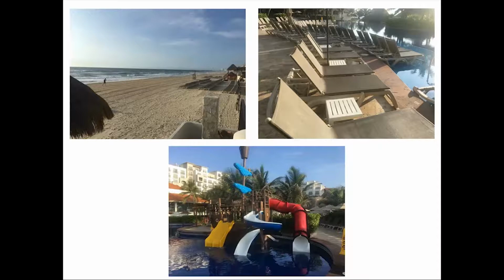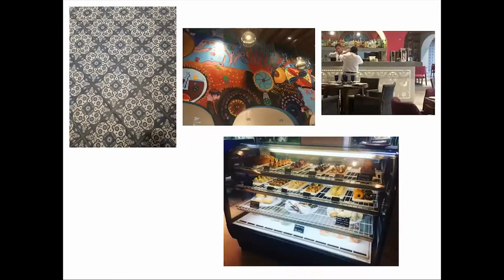Are most beaches in Cancun natural? Yes. Is this a swimming pool? Yes. And they have a great kids club here at the Fiesta Americana as well. You can see their pirate pool down there at the bottom. If you want more information about the pirate pool, I took a picture of the rules of the pool that tells you the hours and the ages, but I didn't feel like showing you that right now.